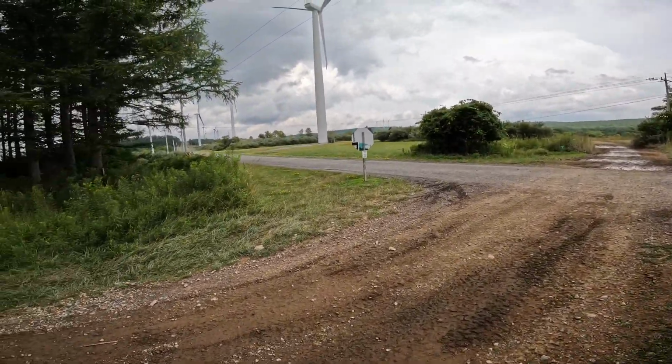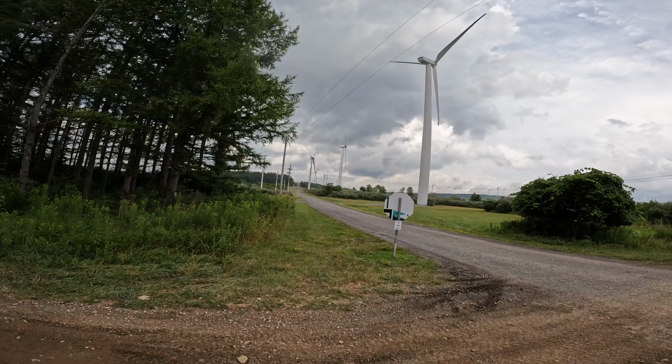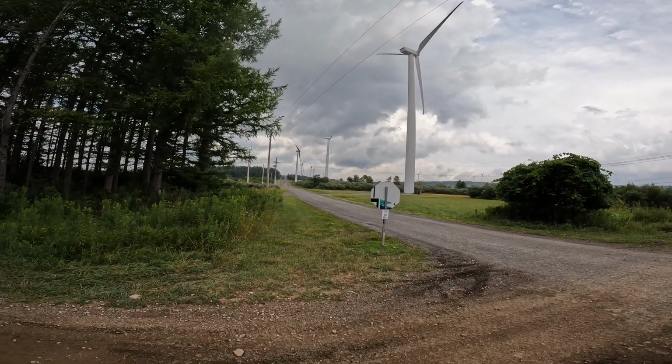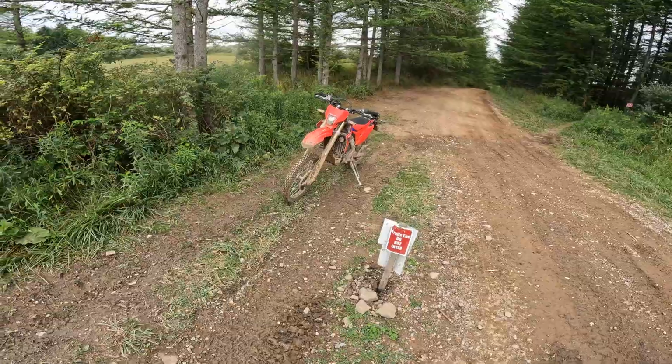So there's all the windmills. We're just like camping in a field of windmills. And it's pretty great when it's nighttime and it's really quiet. You hear them, and it's really interesting. So yeah, I love it. She's a beaut.